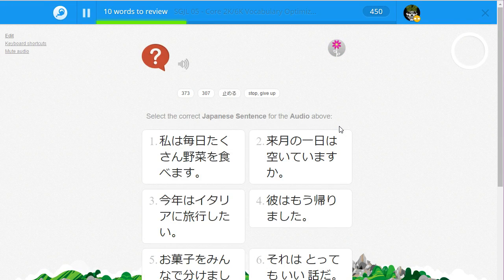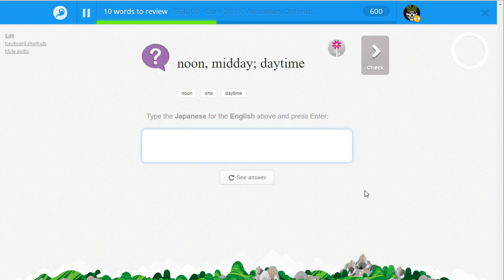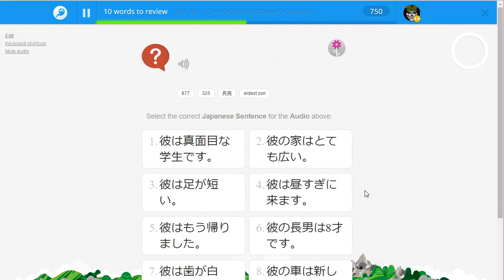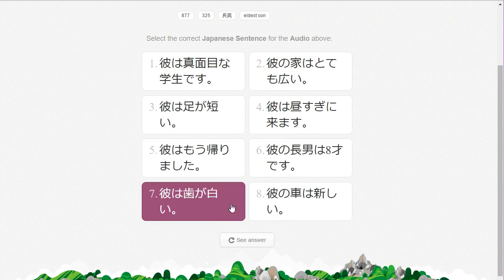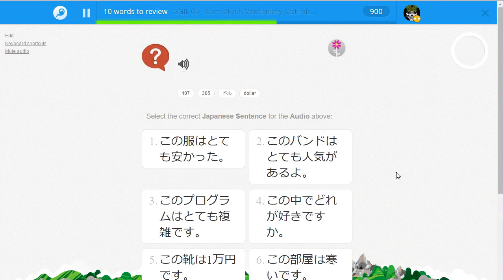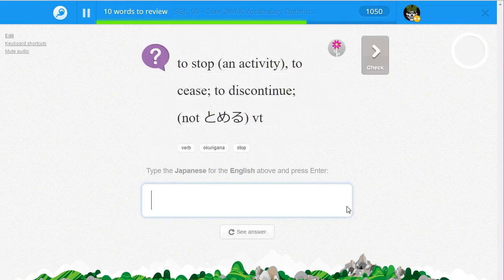Never got 長男. It wasn't 長男, it was 長男. Yeah. 8歳. Long. やめる. 止める. やめる. Yeah, stop an activity versus an item.